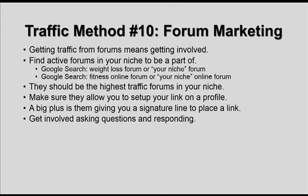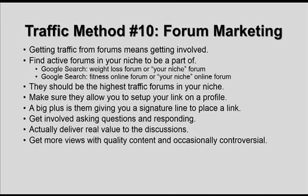But getting involved there is going to get you exposure. The more posts that you make, those are long-term links that are out there. Actually deliver real value to the discussions because people will notice. Get more views with quality content and occasionally by being controversial.